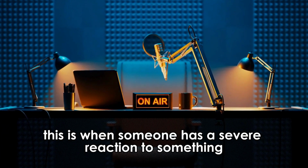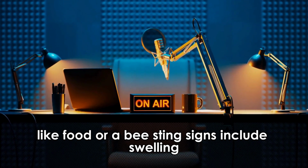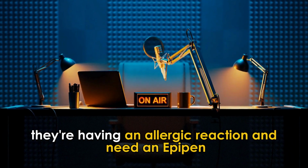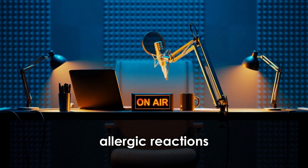Finally, we have allergic reaction. This is when someone has a severe reaction to something, like food or a bee sting. Signs include swelling, difficulty breathing, or hives. You might say, "They're having an allergic reaction and need an EpiPen." An EpiPen is a device that can help during severe allergic reactions.